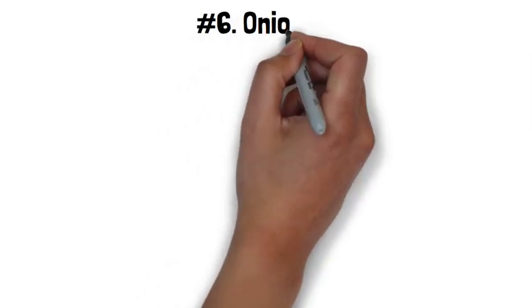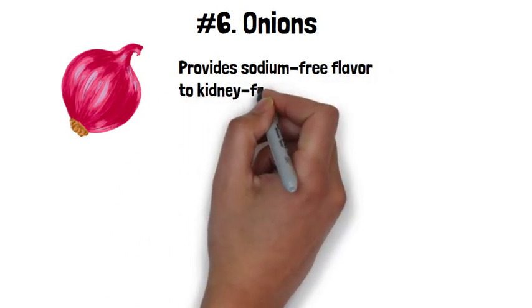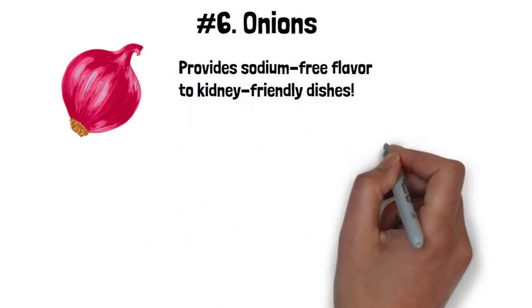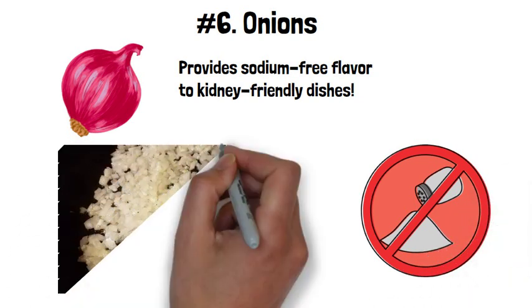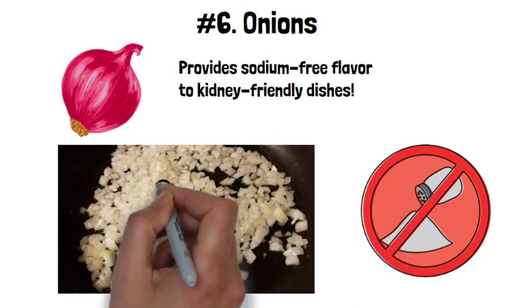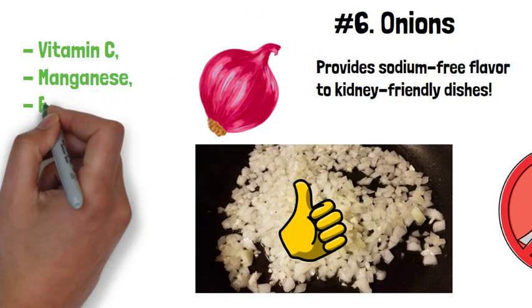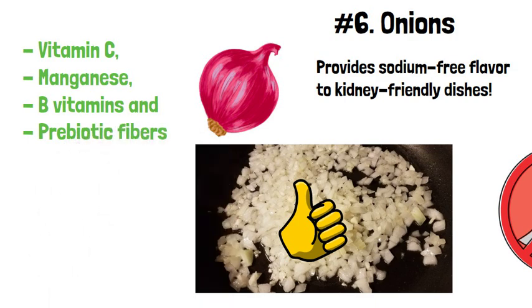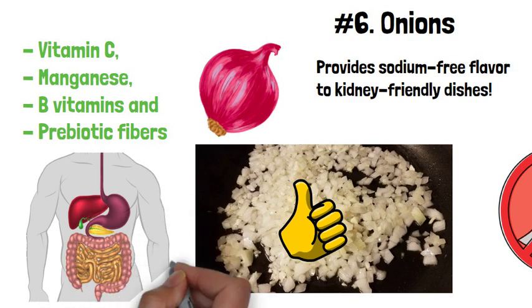Number 6. Onions. Onions are excellent for providing sodium-free flavor to kidney-friendly dishes. Reducing salt intake can be challenging, making finding flavorful salt alternatives a must. Sautéing onions with garlic and olive oil adds flavor to dishes without compromising your kidney health. What's more, onions are high in vitamin C, manganese, and B vitamins, and contain prebiotic fibers that help keep your digestive system healthy by feeding beneficial gut bacteria.